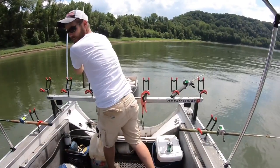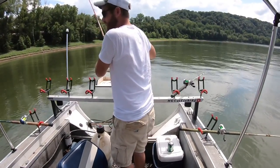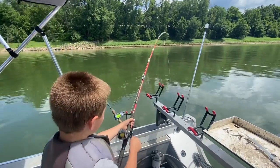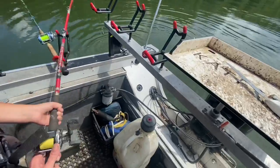I seen that one hit. It was hammered. That's a little one, you want it? What? First fish of the day. We've been drifting for 24 minutes and 30 seconds. Here, I'll take the rod.